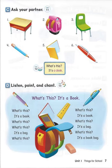Page 7. D. Listen, point, and chant. What's this? It's a book. What's this? It's a book. What's this? What's this? It's a bag. What's this? What's this? It's a book. What's this? It's a bag. What's this? It's a book bag.